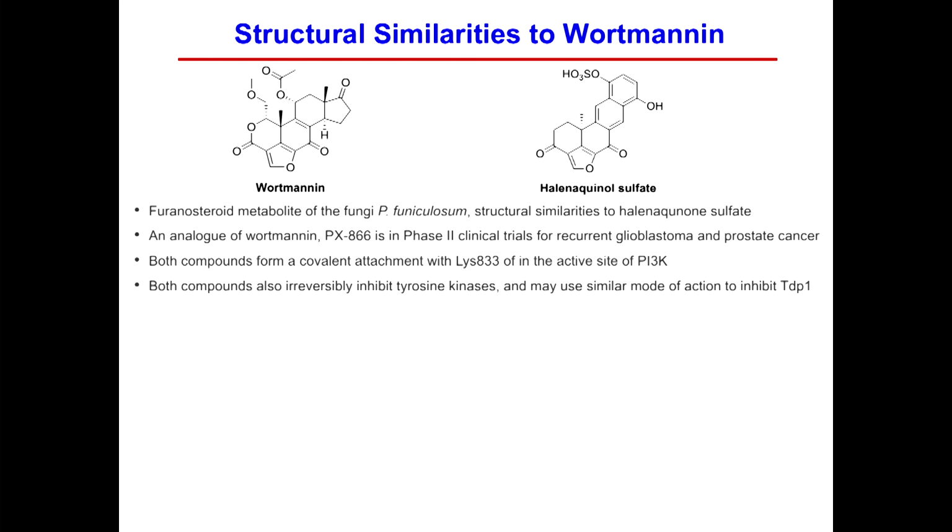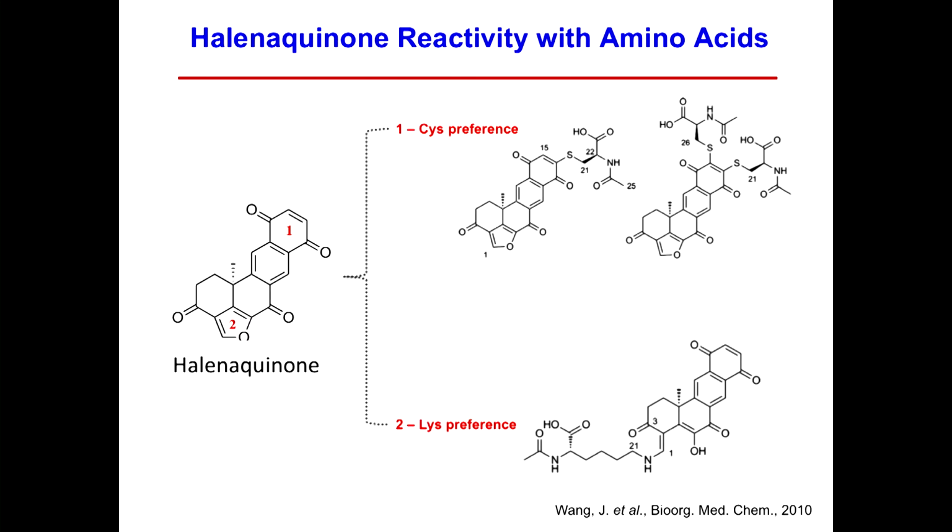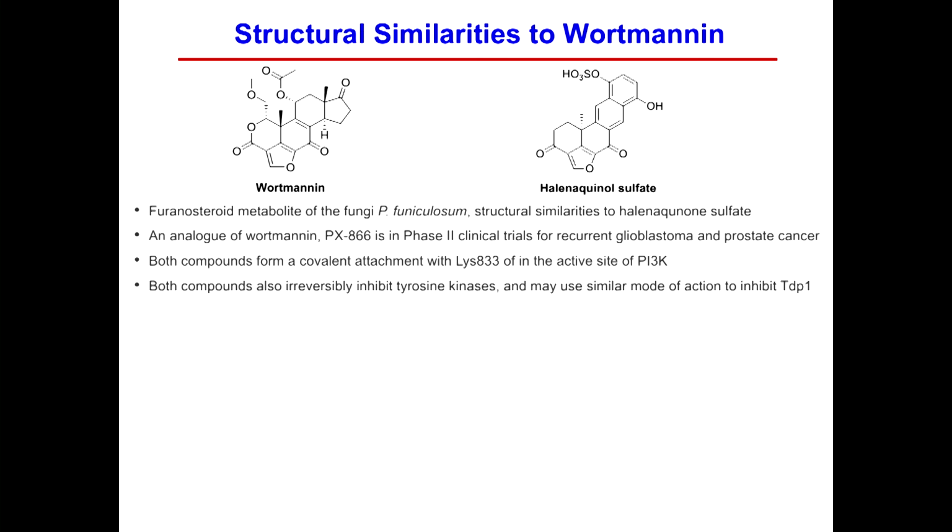That was one of the things we wanted to look at. Well, it turns out, in fact, that halenaquinone sulfate, which only has area 2 here that you see, the lysine preference possible, because area 1 is no longer quinone. It is sulfated at that position and so is unable to react with cysteines. So we knew that this molecule and the mechanism by which it was inhibiting TDP1 had to go through an adduct onto lysine rather than cysteine.